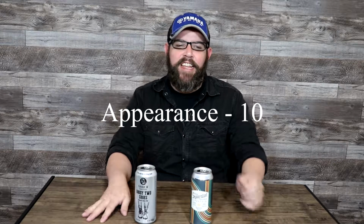Moving on to the appearance, this was another case where it was just textbook Kölsch. That pale straw yellow color, super active carbonation is exactly what I expect to see. It gets a 10 out of 10.